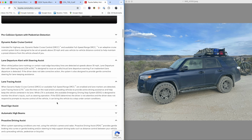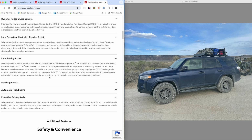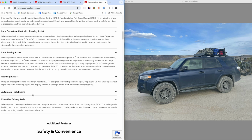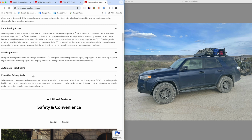Lane tracing assist. This is basically an improved version of lane departure alert, and it helps keep you centered, and that's great. Road sign assist, that's nice as well. Again, automatic high beams, that's the same, and proactive driving assist.